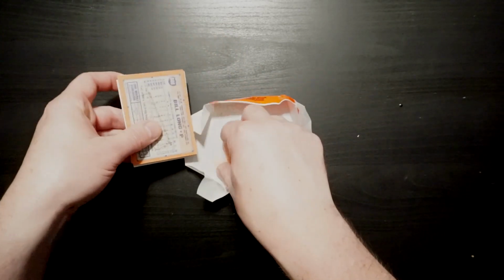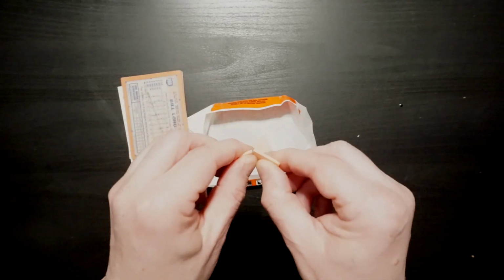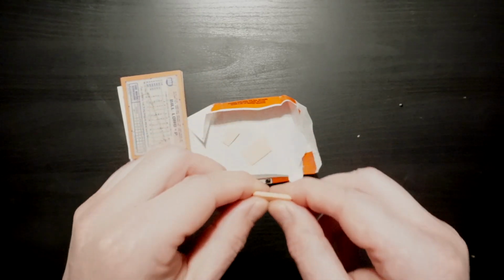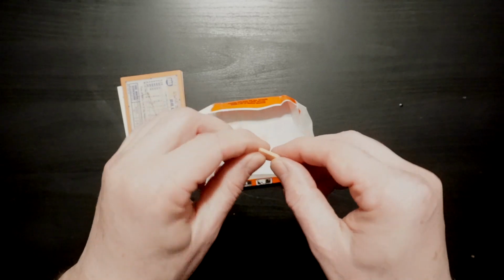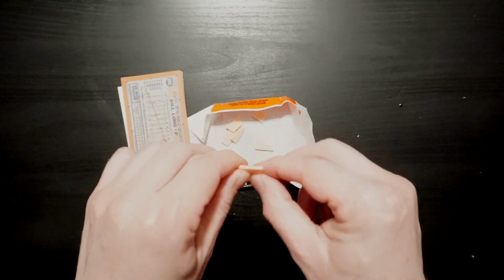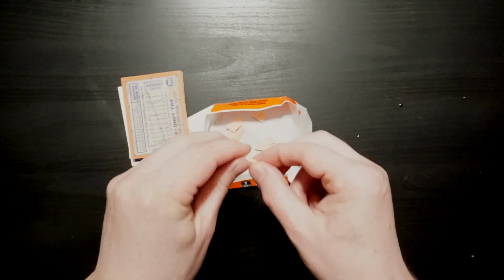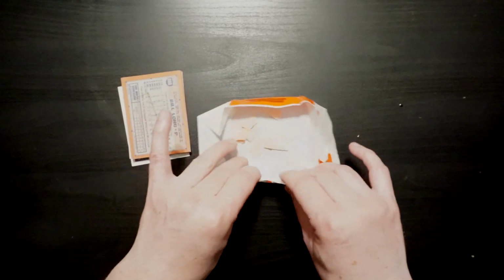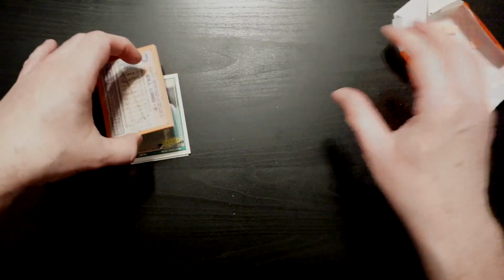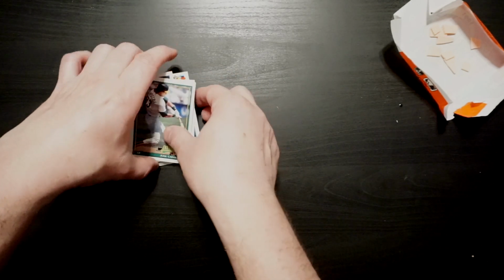Of course, every pack of Topps has the famous gum. We're not going to eat it. We're just going to snap it. What is in this pack of cards?